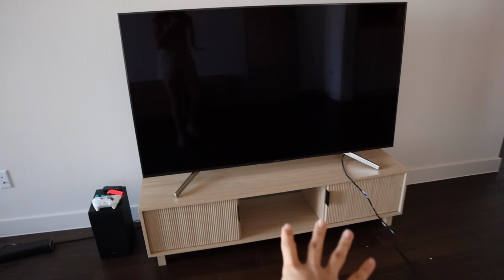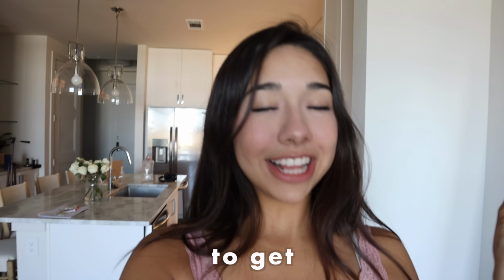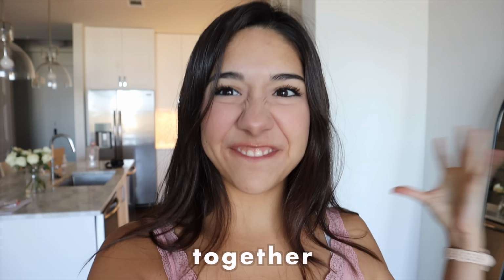Thanks. This is the TV stand. And I absolutely love it. I'm having someone come tomorrow to install the TV on the wall, but this is the TV stand for now, and it's time to get this living room put together. Finally, I'm so excited.